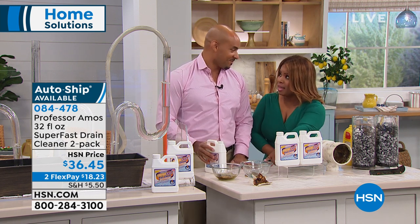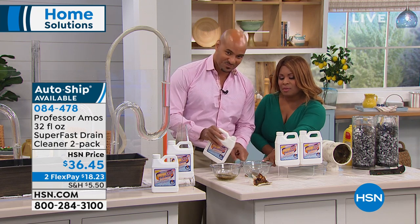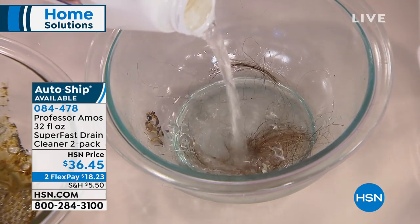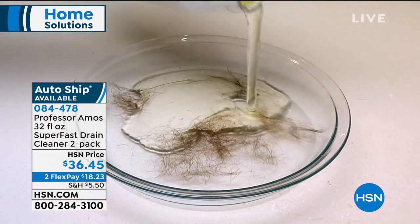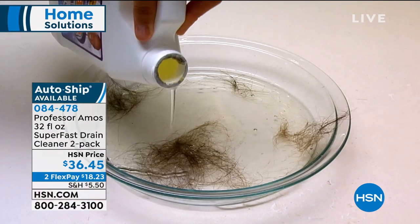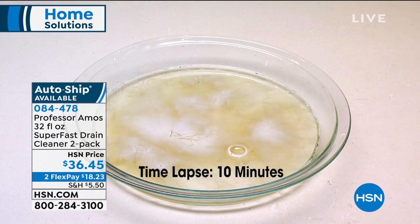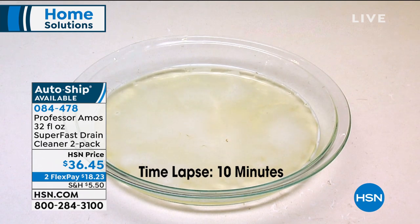And on hair, it actually will dissolve hair. Amazing. That's one of the unique things. Believe it or not, hair is a real culprit with clogging our drains. Hair is the number one culprit when it comes to your clogs at home. Here's the deal. We have the only hair dissolving formula in the country that we know of here at HSN. So if it's pet hair, don't worry about it. If it's human hair, if it's fuzz, lint, or fur, or wig or weave, it handles it.